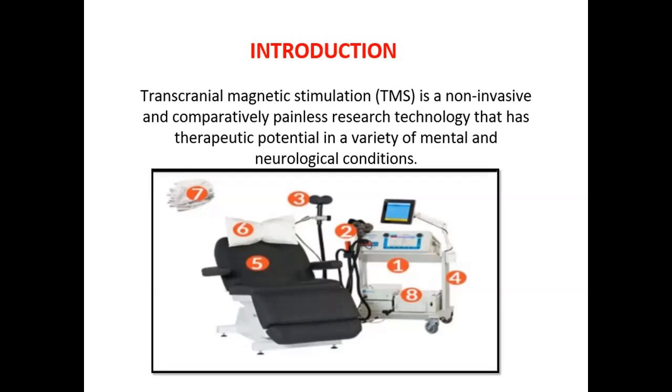This is the coil, which is used to give the electric current. This is the chair and the pillow, which helps to make the patient's head comfortable. This is a cap, which helps in marking of the patient's brain. In the first session, we mark the area which we are targeting, and this cap can be used for the next sessions.